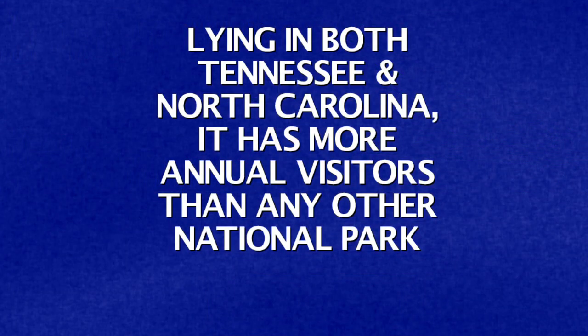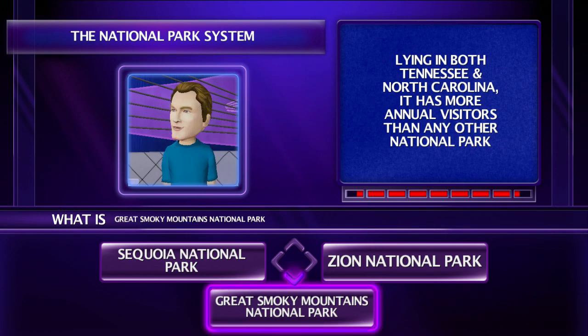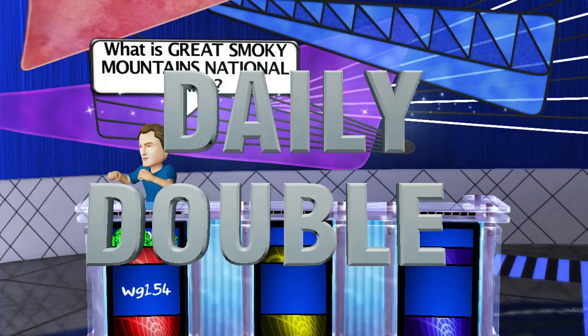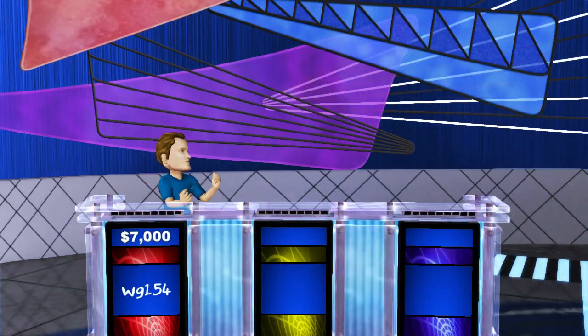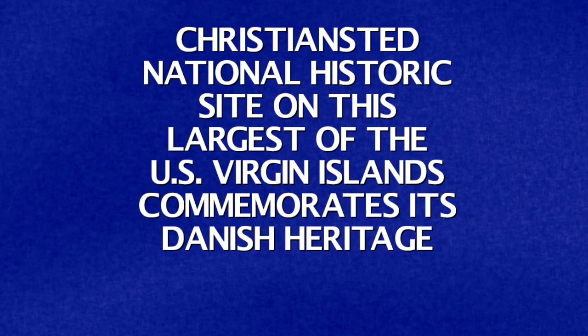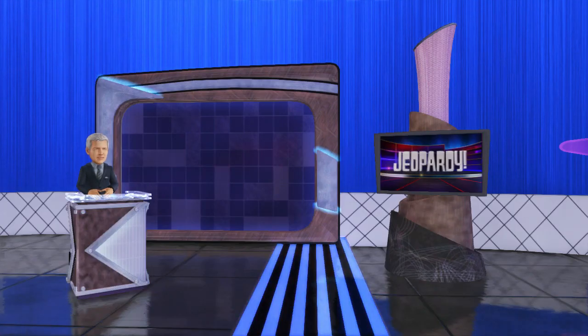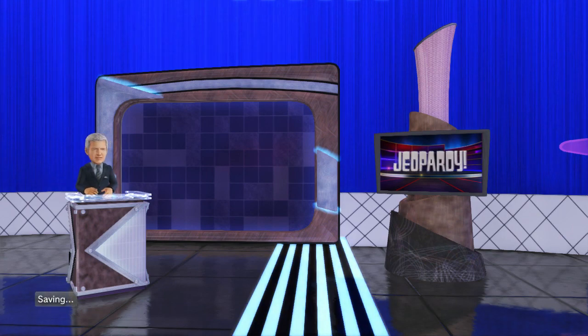And the Daily Double clue. Lying in both Tennessee and North Carolina, it has more annual visitors than any other national park. Yeah, good. Let's have a look at the $1,000 clue. Christiansted National Historic Site on this largest of the U.S. Virgin Islands commemorates its Danish heritage. Here's what we wanted. St. Croix. The Double Jeopardy round will begin right after this.